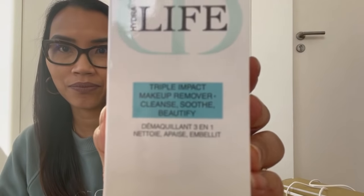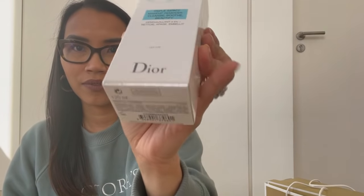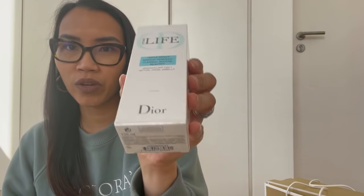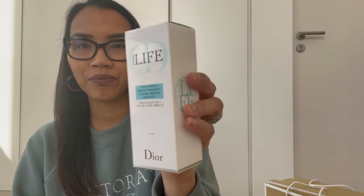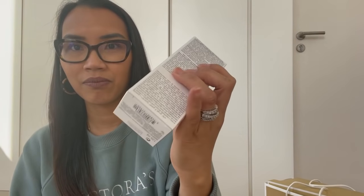It's a makeup remover from Dior. It's 125 ml makeup remover. So guys, let's proceed to the next one.